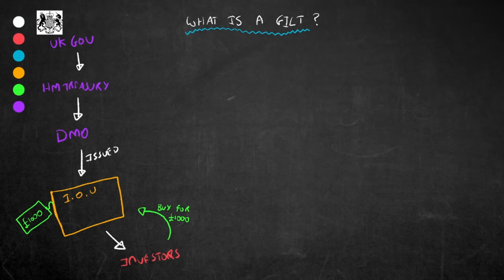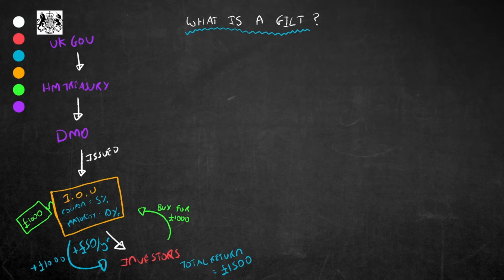Of course, money isn't free. So let's say that this particular £1,000 bond has an interest rate or coupon rate of 5% with a maturity of 10 years. This means every year for 10 years you will receive 5% interest of the money that you put down, which is £50 a year. And after the 10 years is up, the company then owes you the principal or original £1,000 you put down. So in total, you will have received your original £1,000 plus the interest payments each year for 10 years of £50 a year, which is £500. So in total, you would have had a return of £1,500 for the £1,000 that you put in after 10 years.